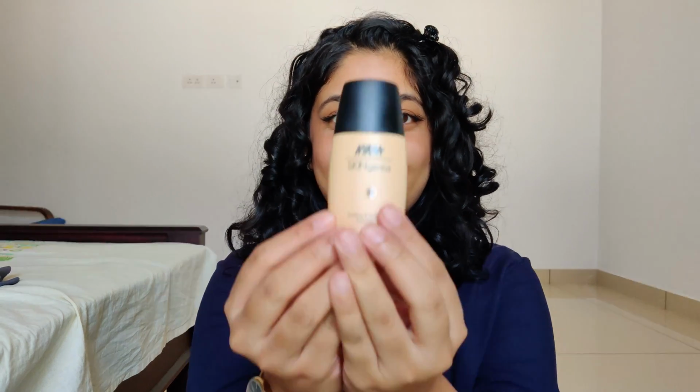Okay, for makeup, this is the first one I have. This is the Nykaa Skin Genius Sculpting and Hydrating Foundation. This is a dewy foundation, and for my dry skin, this works so well. And it perfectly matches me. I'm in the shade 03 Warm Sand.